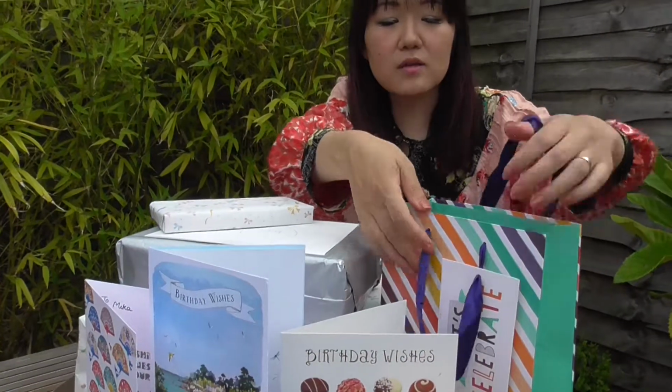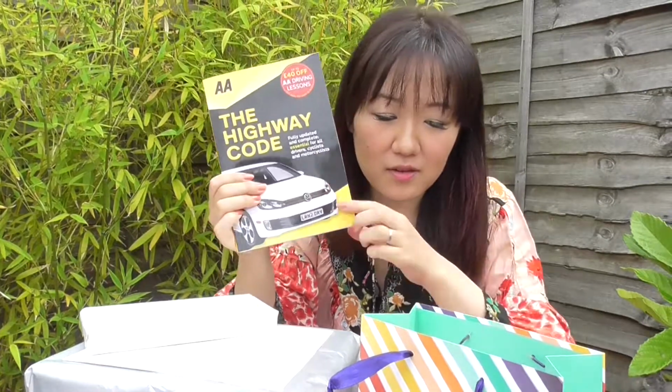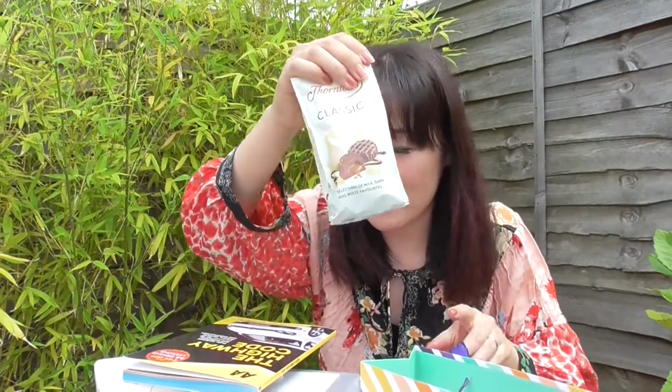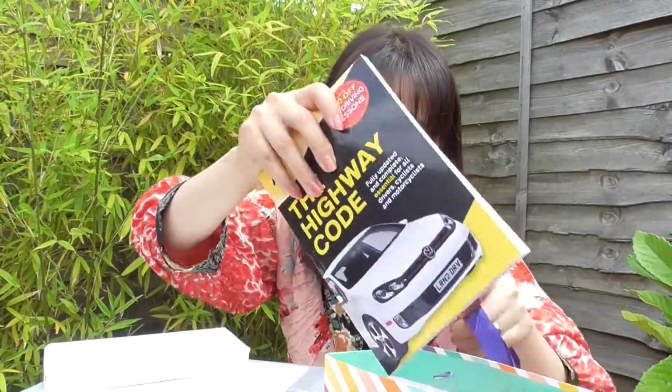This one is from my colleague, and I've actually opened this at work anyway, but as I'm relearning driving, I think she got this. Because you studied in Japan originally, didn't you? Yeah, and believe it or not, I've got a full license, but I haven't driven for decades. Anyway, let's not go into that. Yeah, chocolate. I meant I haven't driven for probably more than 10 years, really. Not more than 20 years.